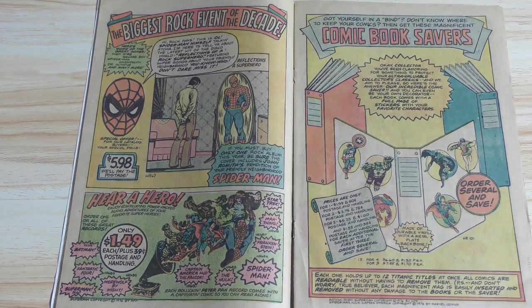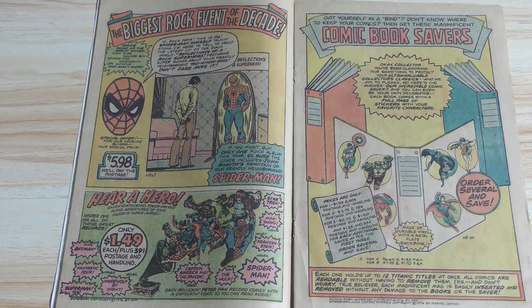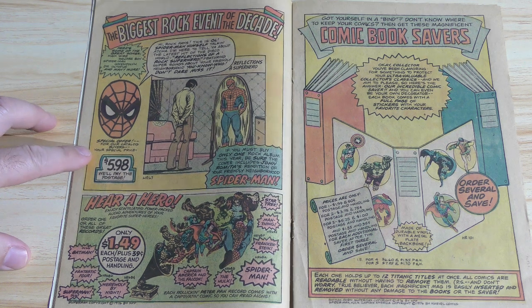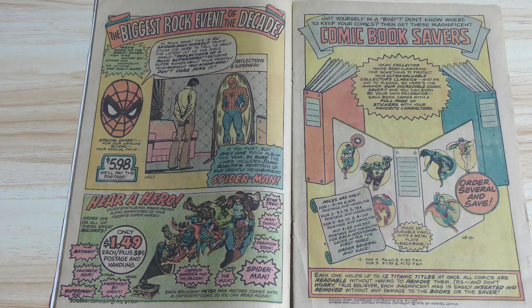Biggest rock event of the decade, it says. If you must buy only one rock album this year, be sure the cover includes John Romita's rendition of Your Friendly Neighborhood Spider-Man. Wow! I want that record. I'm going to go nuts even just looking through this, and I've already been through this catalog. Here, a Hero. Enjoy scintillating, power-packed audio adventures of your favorite superheroes for $1.49.